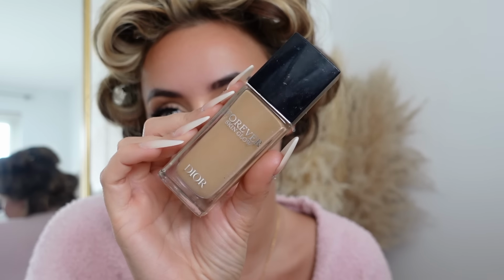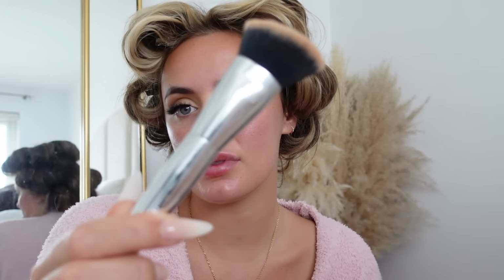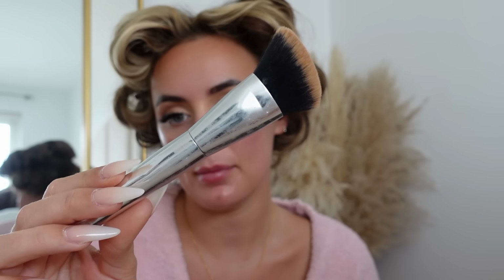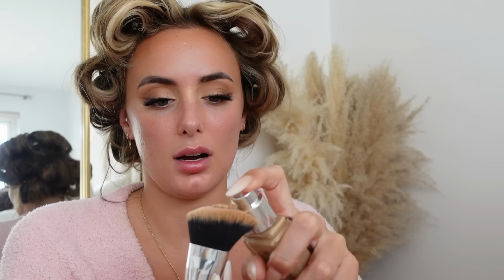We're going to go straight into the foundation, which is the Forever Dior Skin Glow in shade 3N is what I use. And I'm using this House Labs foundation brush. I'm going to literally just put like 1.5 scoops. Don't really want too much of this. We're going to dab that everywhere, all over the face first, and then we'll blend it in.